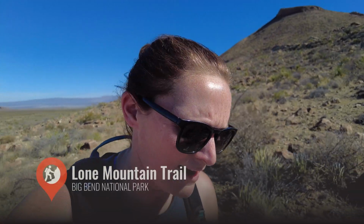We are out hiking the Lone Mountain Loop Trail in Big Bend. This is a brand new trail that the park has just created within the last 2 years. It's pretty short, about 3 miles long, and it's also pretty close to their most active visitor center. So it gives people who are coming in just for the day a chance to hike something close to where they might visit.